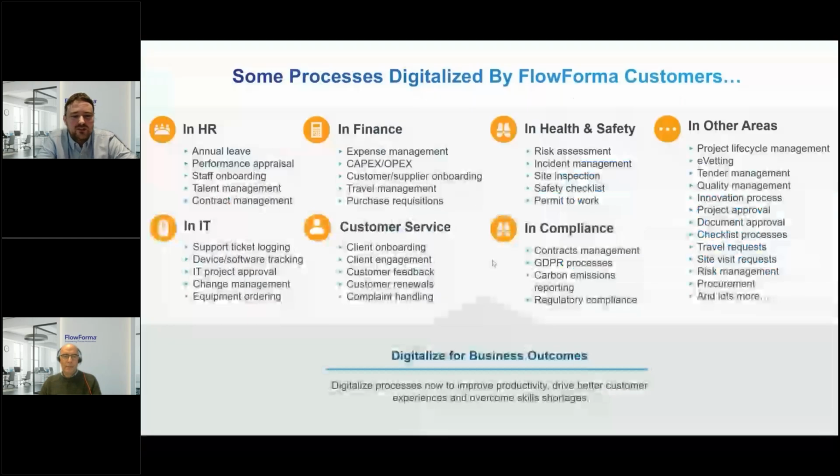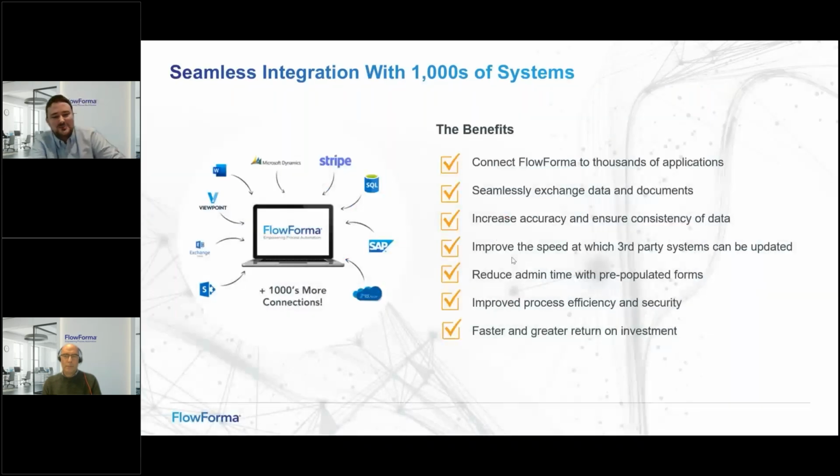Okay, so I just want to talk a little bit about some use cases. Our product is used to digitize processes across a wide range of industries. And here are some examples on your screen now of processes our customers have transformed. Coming up momentarily, my colleague David is going to show you how Copilot can automate one of these processes in literally seconds. It's absolutely amazing.